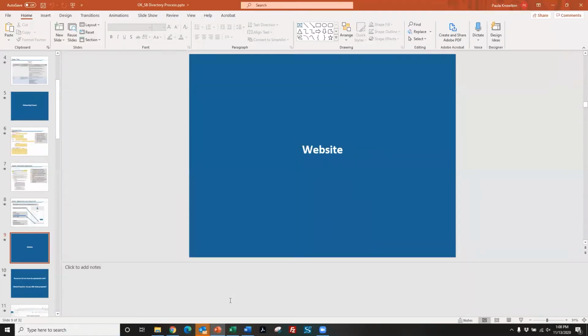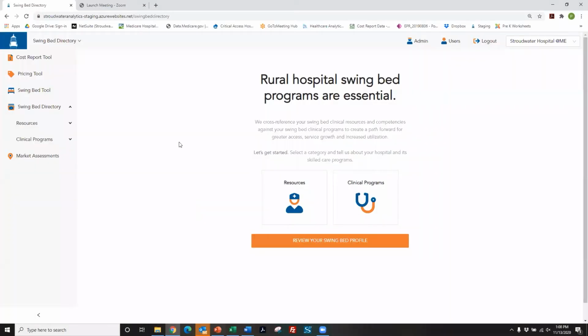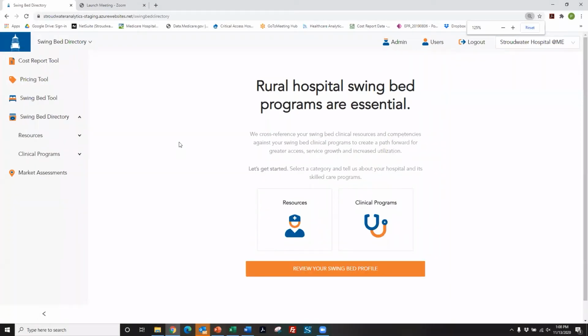So I'm going to jump out of the PowerPoint and go to the website, because I want to show you what the website looks like and how you're going to navigate through this. This is sitting on what we call our staging site at this time, so it won't look exactly like this, but it's going to be very close. And once you log in, this is what you will see for the Swing Bed directory site.